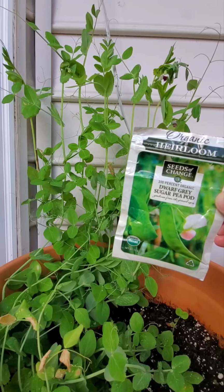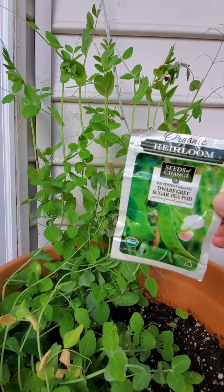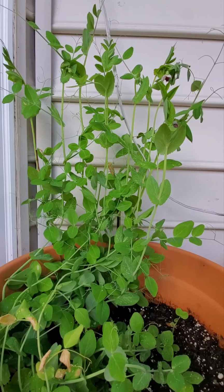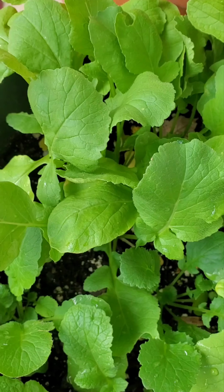The first one is green peas. It's dwarf gray sugar pea pod variety. I planted it for the shoots, which are also edible and can be harvested much earlier than the pods. But since the weather is cooperating for now, I might even get the pods.